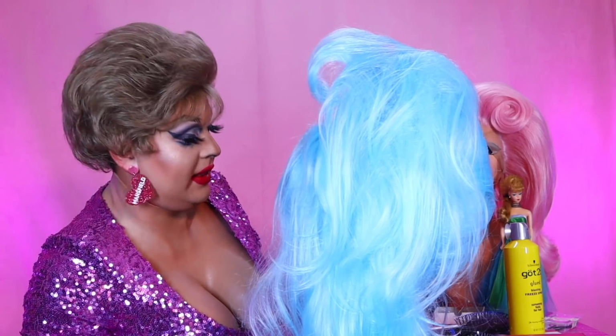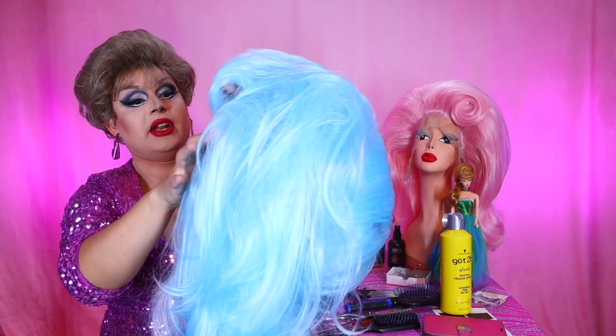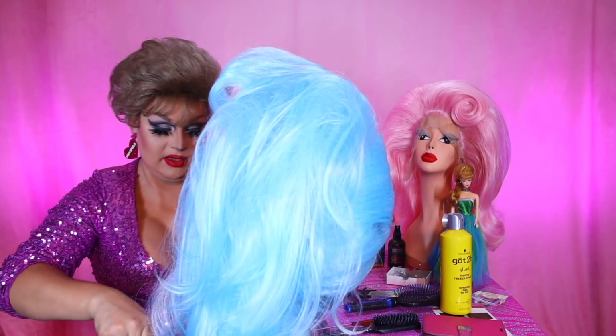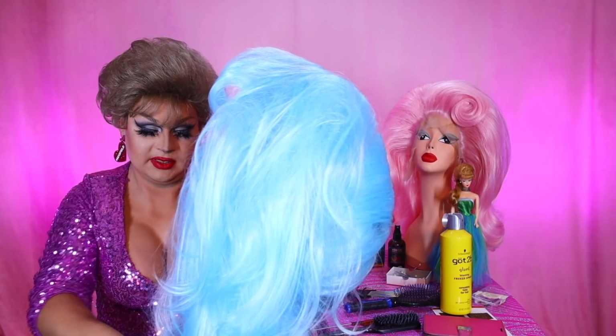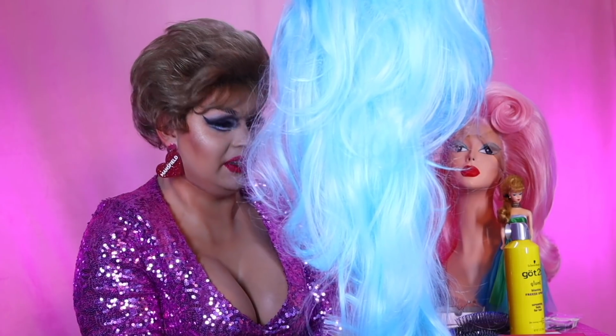I think she needs a haircut, like desperately. It is so long and I know the second I put it on, this dress is gonna eat it. So let's just start trimming it some. Let's see, snip, snip, snip, snip, snip. I should probably raise it up so you can see. There we go, okay, oh, this is ridiculous.